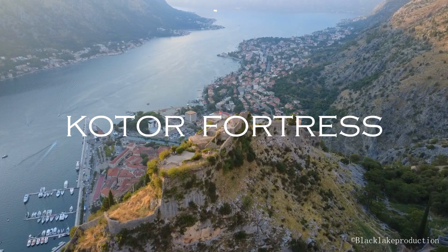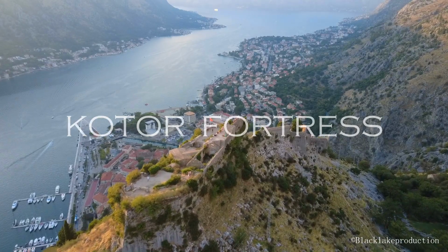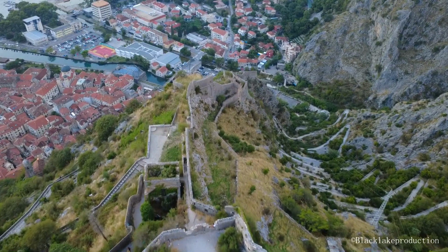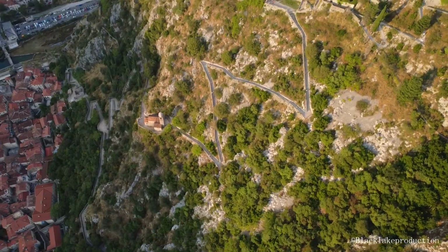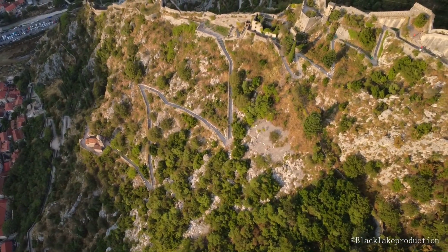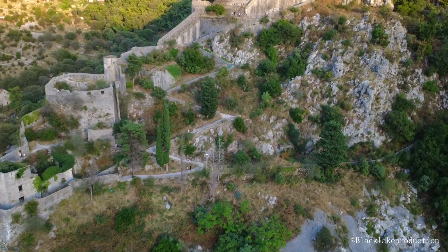We start our journey from the coastline of Kotor. There is this old fortress, which is also known as San Giovanni's Fortress. It was built in 531, but it wasn't fully ready until the 14th century. When you are going to the fortress, you should bring good sneakers and a water bottle, because there are 1350 stairs to the top of the fortress.